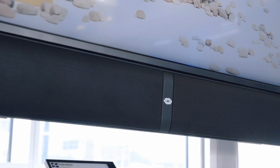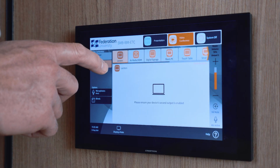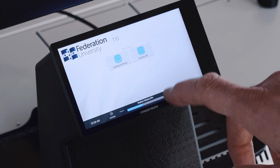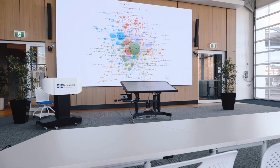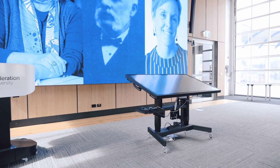Audio is also delivered by the soundbar, and the rest is controlled via VC4. This has been delivered through VC4, which is Crestron's server-based control system, which the university uses across all their spaces. A key part of that design principle is that there's no serial comms in the solution; everything's 100% IP, and everything's delivered over the network.